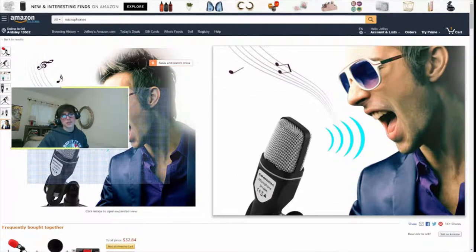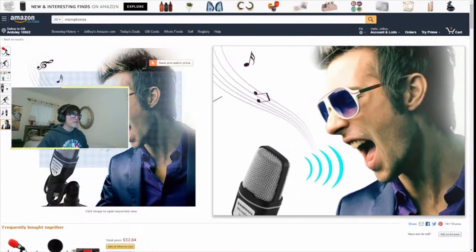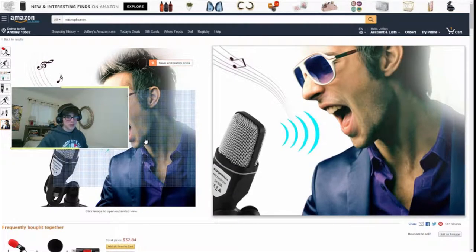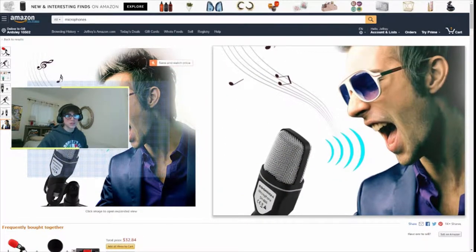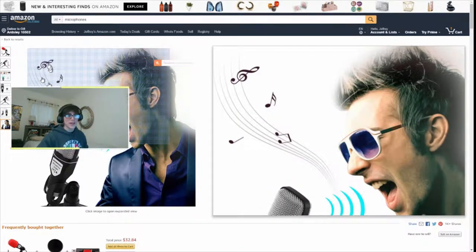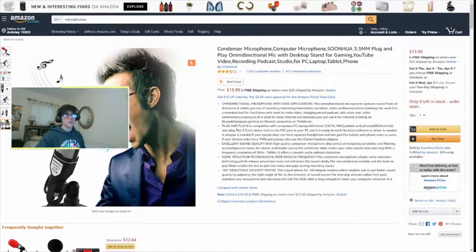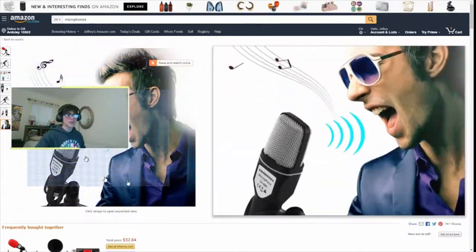The noise is going from the microphone to the guy's mouth. And how are music notes being projected by that? Can someone explain that to me? Back to ranting about how this doesn't make any sense. On to the next microphone. Wow, I am cringy.